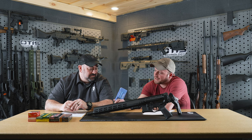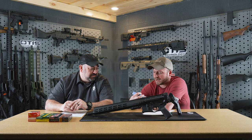All right. GR, grains, which is a unit of measure of weight for how much the actual projectile weighs. Okay. Not to be confused with powder. Powder. And on this one, it's actually showing us 7.8 grains of powder. Right. Just grains, not grams. Yes. So there is a big difference there. On that one, that's about it on this box.